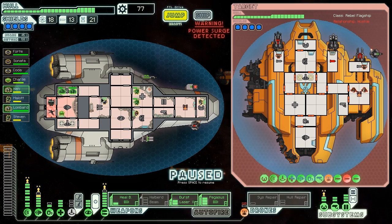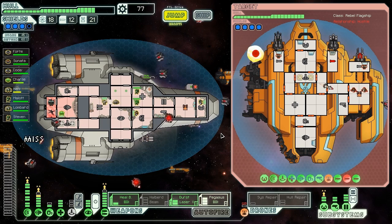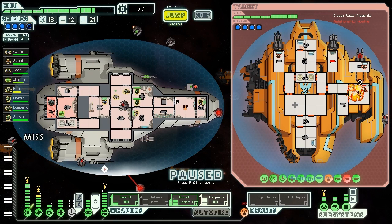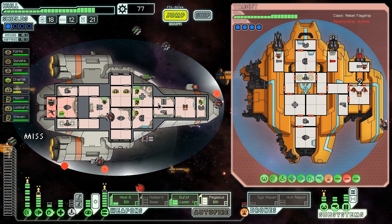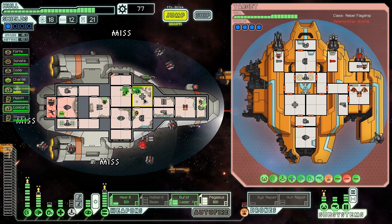We're going to send our NGs over to heal as well, and we're actually going to try and Pegasus missile them in the drone bay just for fun. I don't think we're going to succeed. Now we got one of them, though. That's pretty good. Slow down their repairs, and swap our Mantis back down to the teleporter. Lots of little actions need to be done here.